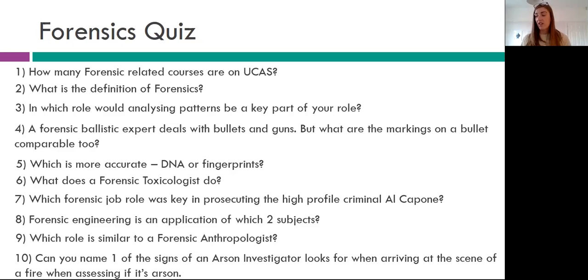Question number 6, identifying the cause of death by poisons or chemicals in the body. So it's that substance. So if you've got like substance, chemicals, poisons, that's good. Question number 7. It was a forensic accountant. Question number 8. So the 2 subjects I was thinking were science and art, or if you've got law or forensics in that as well. So you've got like forensics and art, for example, or law and science. I'll accept those answers.